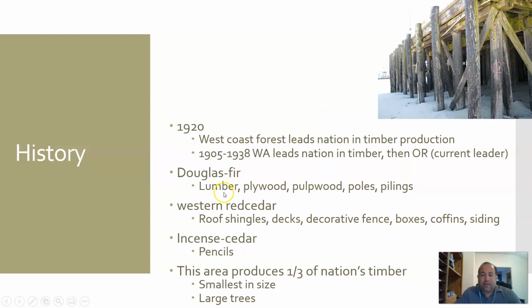In terms of Douglas fir, it gets used a lot for lumber, plywood, pulpwood, poles, and pilings. Pilings being these right here; pilings are just poles, except they're placed upside down. Oh, I confused it. Sorry, I said western red cedar was pencils, it's incense cedar. We get the number 2 pencils out of western red cedar, roof shingles, decks, decorative fences, boxes, coffins, siding.